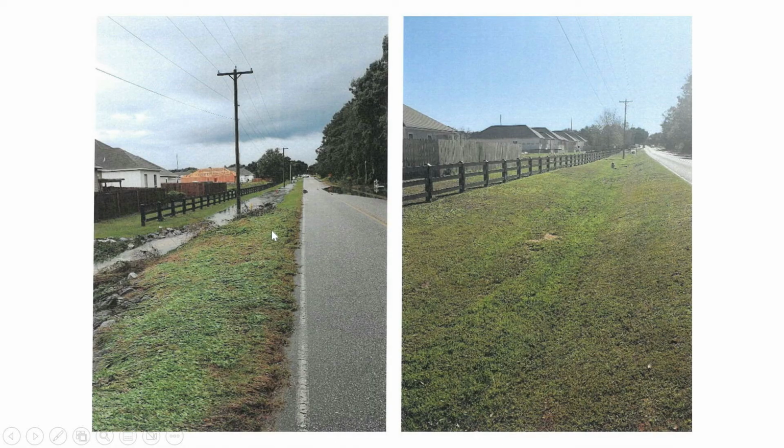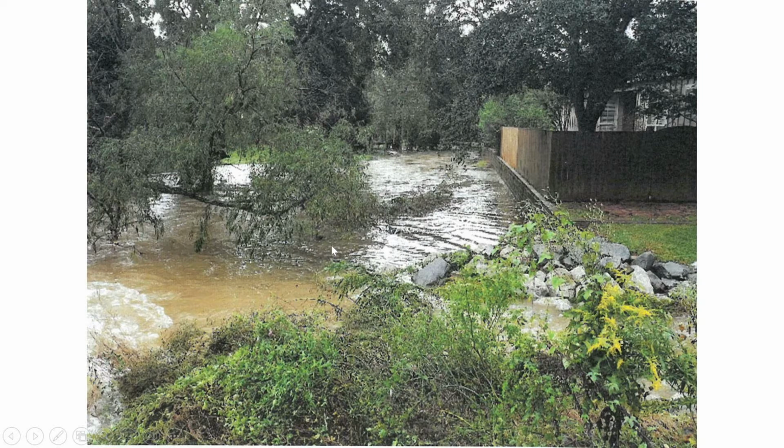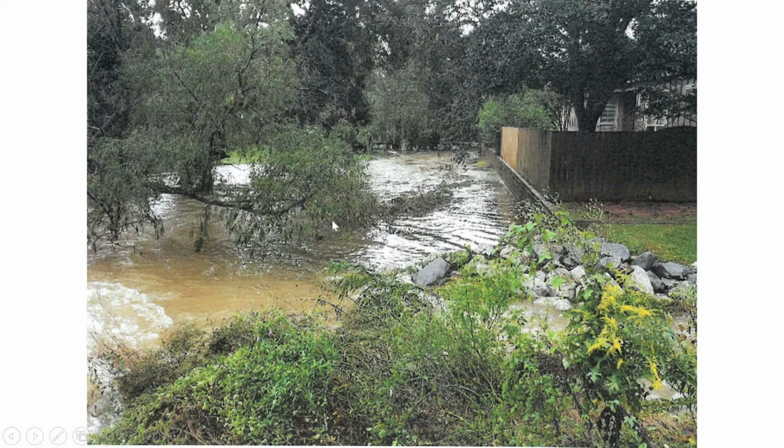These are before and after shots from the rain that we had at the end of 2021, I believe. It was before January. So this is looking up Booth Road back to the south. The right-hand side is the water that was coming in. Left is during dry conditions. This is the outfall on Booth Road, about halfway down. And this is the creek bed that runs through here, during normally dry conditions. And this is what we have during heavy flooding events, approximately almost 7 feet deep, probably, or more.